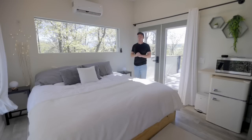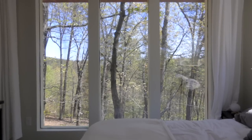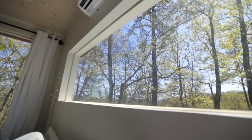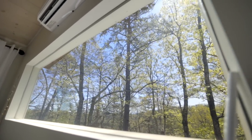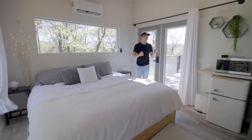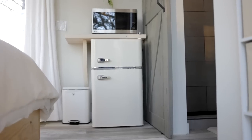Something that we love about this room is this is really the place that when you wake up in the morning, you feel like you're in the trees. Every time we have family come and visit, this is the room that everybody fights for, because this is the room that you feel like you're most in the treehouse. We have your own bathroom. We have a mini fridge, microwave, TV, table.